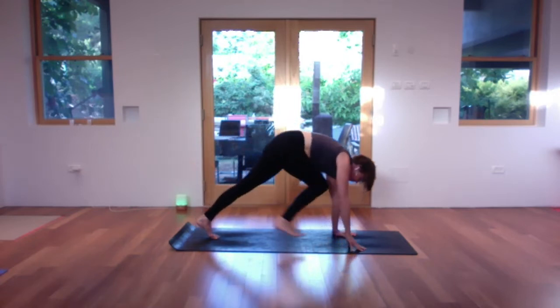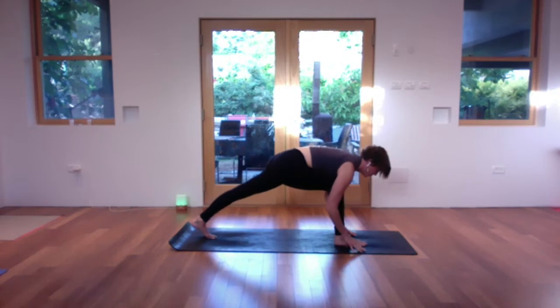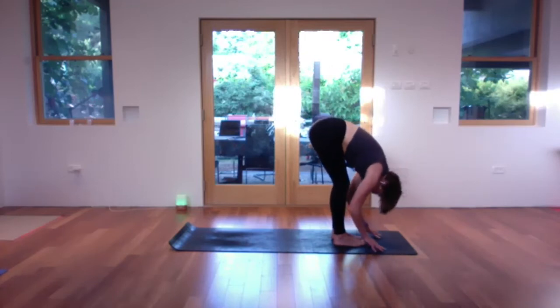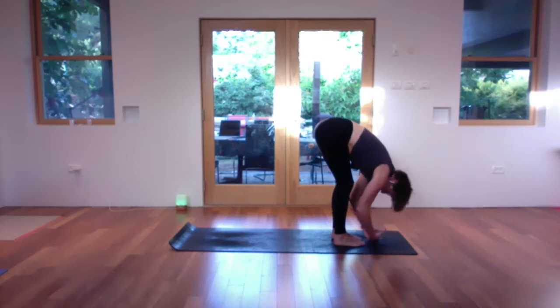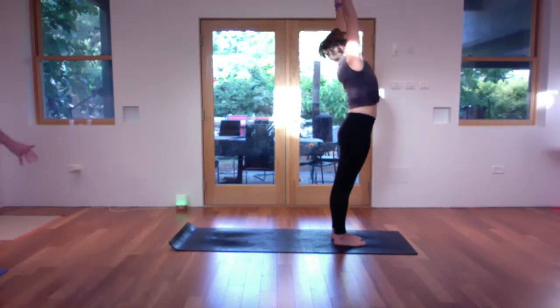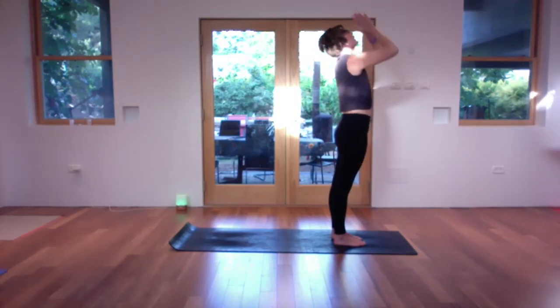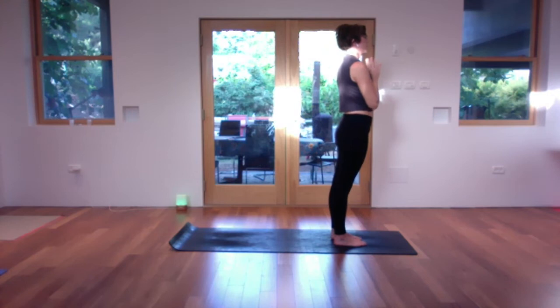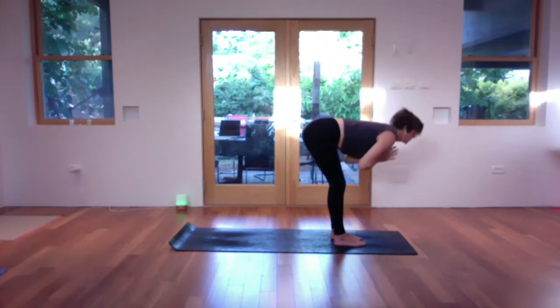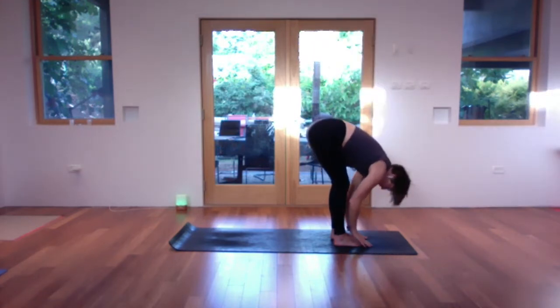And reach that right foot all the way through, stepping it forward. Then the left leg steps forward. Forward fold, breathing out. Breathing in, flying up, reverse swan dive. Push through the feet, reach up, breathing out, hands to your heart. Breathing in, reaching up. Breathing out, folding forward. Breathing in, halfway lift.